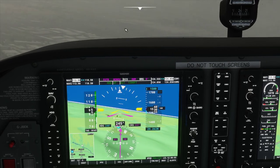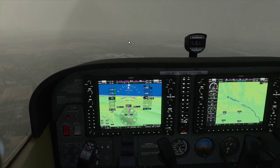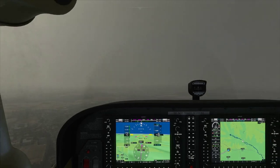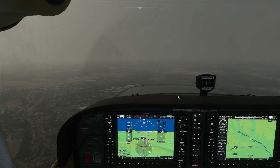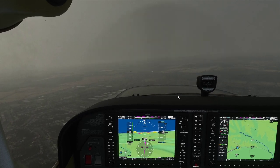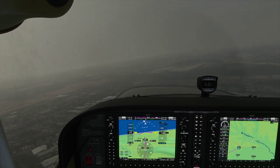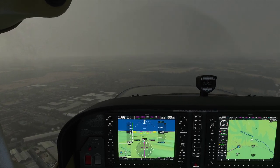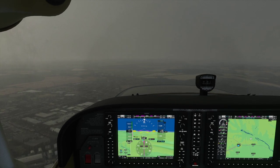So there's the runway right in front of us. So at this point we centre our view up and we turn the autopilot off. So cut the engine. We're slightly to the left, so flaps down now. We're in the white area on the indicated airspeed, meaning we can use the flaps.